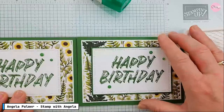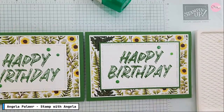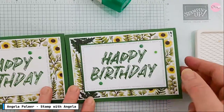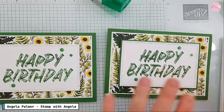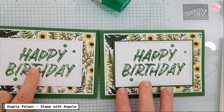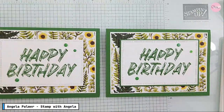So there we go. Can you see a subtle difference between these two cards? Obviously, even the paper arrangement's pretty much the same. This one has just got a little bit of green around it. That's just white. Let's move it over a little bit more. It does look subtly different. Do you have a preference? Do you like just the white, or do you like the white with a little bit of green around it as well?